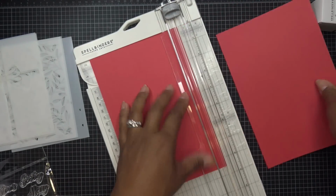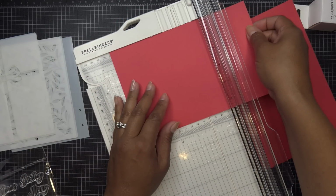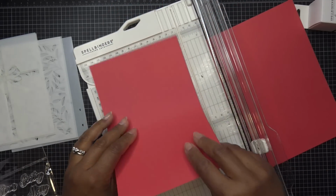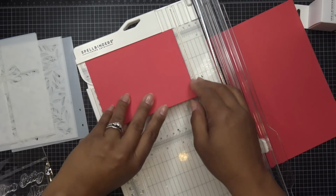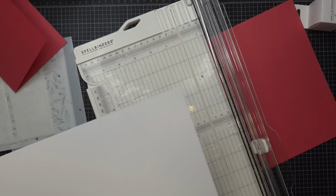Either way, 5.5 inches on an 8.5 by 11 piece of paper. Score at 4 1/4. And then this paper is not the thickest too, so I think matte layering the inside and the top is going to make it nice. Just some paper I had in my stash there.